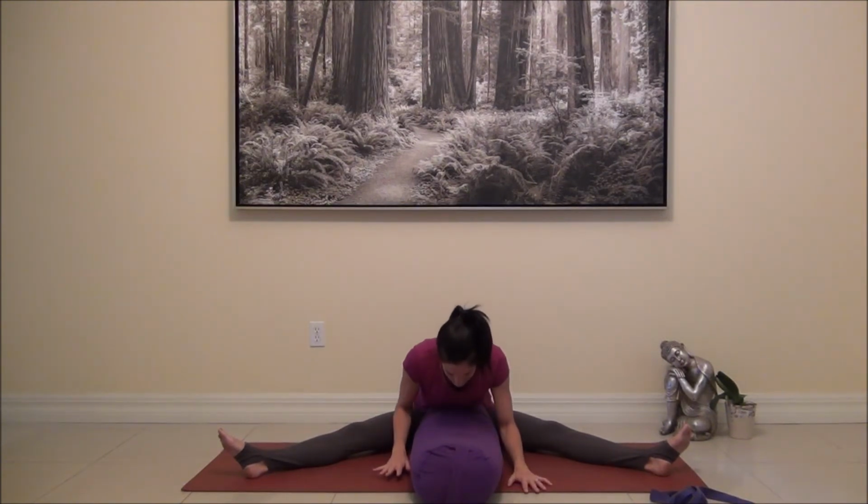Notice the texture of the breath as you inhale. Notice how it feels as you release it. Notice if there is anywhere in the body that needs some extra love and attention, and imagine that you're sending that breath there. And on your next inhale, slowly begin to walk up.